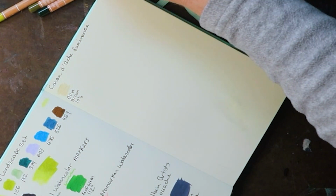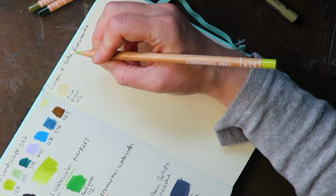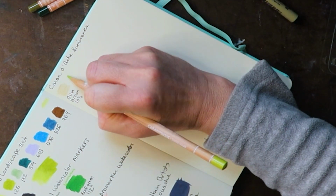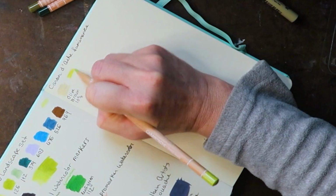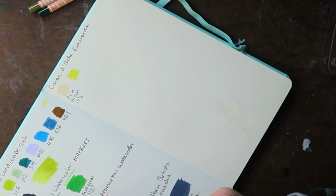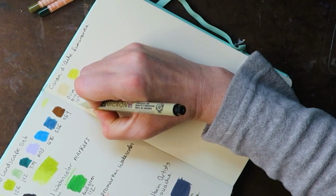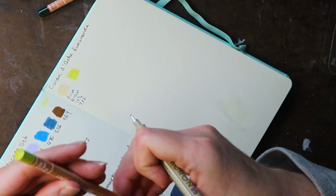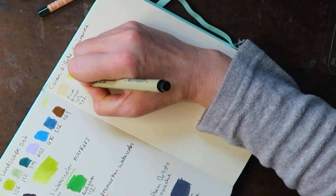And let's see, let's do this one next. This is olive yellow. I should write the numbers too. This is 732. And this is olive yellow 015.